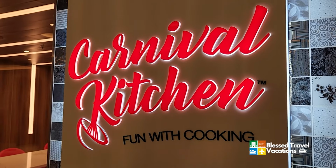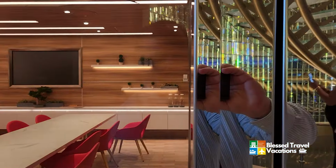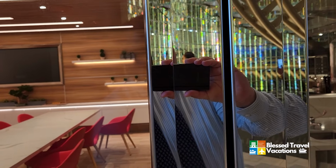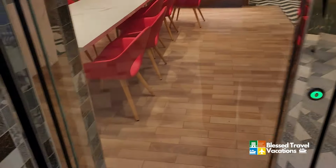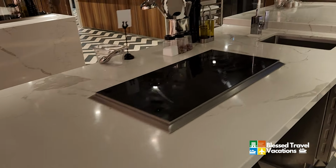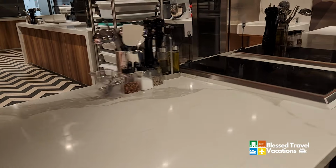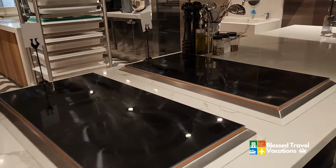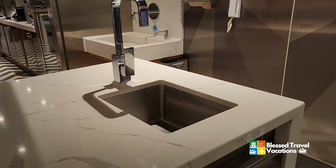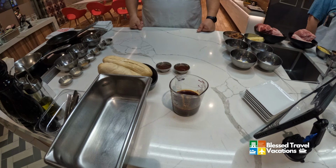All right, number 6. Take a cooking class at the Carnival Kitchen. One of our favorite things to do on Carnival, which is kind of unique to Carnival, is to do a cooking class there. They offer a variety of cooking classes, and we have done 3 so far. We've really liked them. For the first one that we did, we tried our creation and it wasn't good. We tried to give it to our neighbor at dinner time, and they poked at it and didn't eat it either. So yeah, I don't think we passed that class.